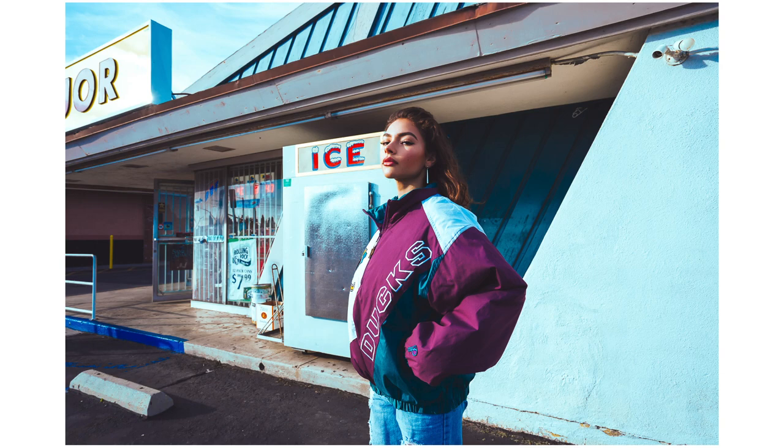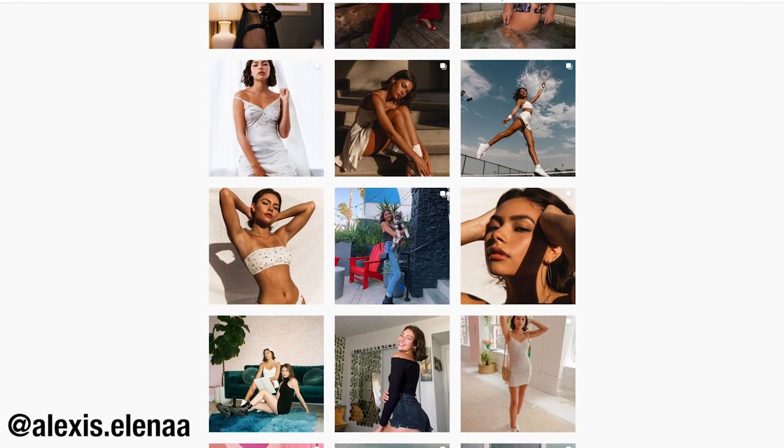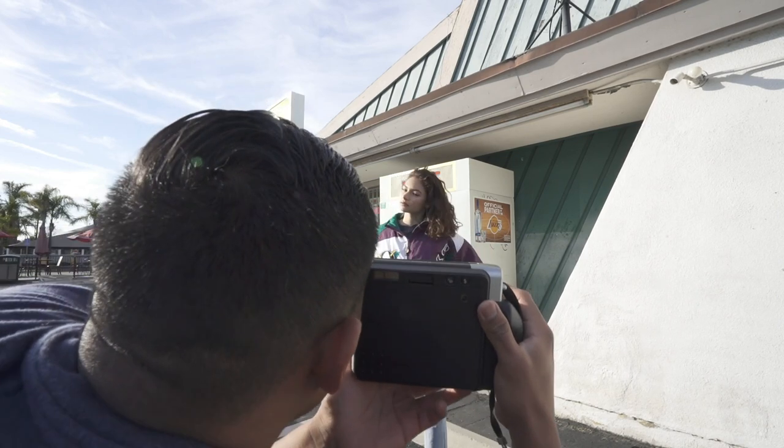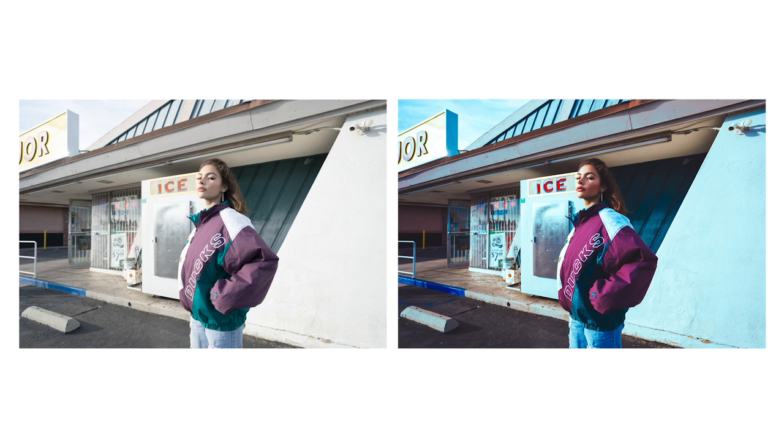Now for number 10, Alexis is badass, and she looks good in so many different outfits. If you see her Instagram, she doesn't really shoot streetwear, but she looks good in my opinion. And I really like this photo because of the composition and how the lines are coming in slanted. And I like how we got the ice machine right in the background and how I added this cooling color balance where it looks kind of cold and washed out a little bit, because I feel like it adds to that coldness feel. Like the ice hockey with the Ducks jacket she has, that ice hockey cold vibe to it. I really like it. I was really happy with this edit.